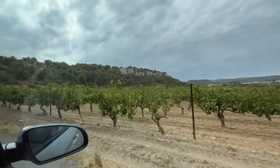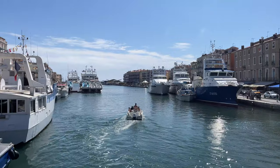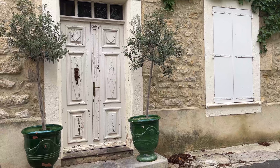Back in August, Edward and I went to France to look at houses. And over the course of 3 weeks, we saw about 13 houses, and we even saw some of them more than once, the ones that we liked.